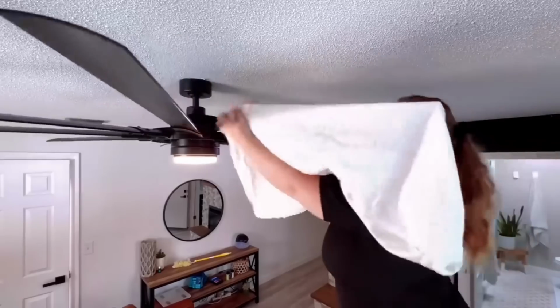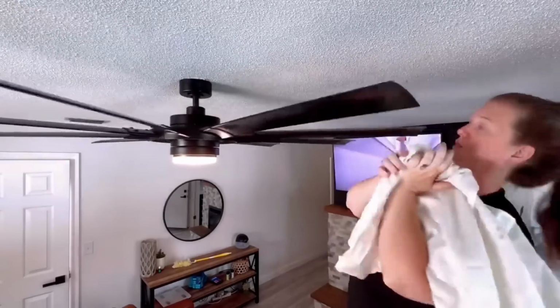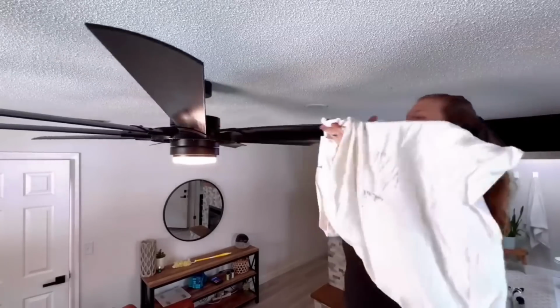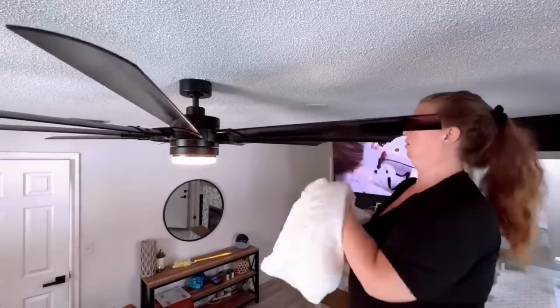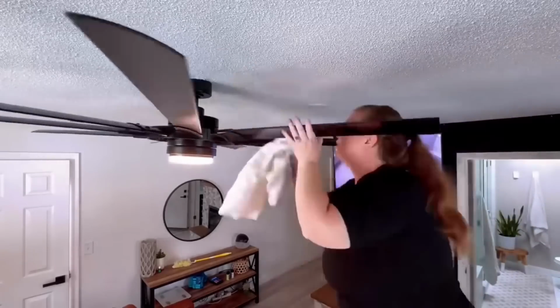And it wasn't till the other day when we turned it off. I can't even remember what reason we turned it off. And then I look up and I'm like, oh, that is disgusting, completely filthy, covered in dust. And this one just gets naturally dirtier than any ceiling fan in our house. So yeah, it was in desperate need of a really good deep cleaning.